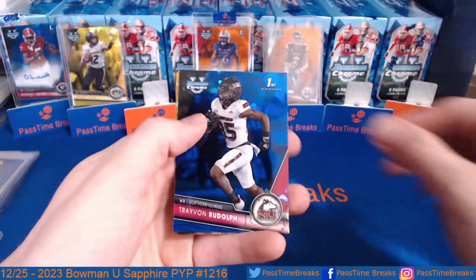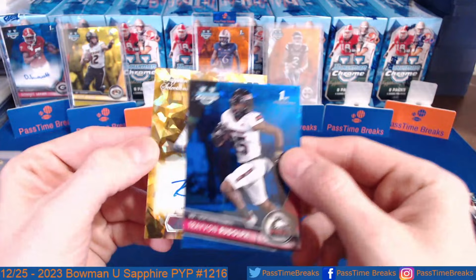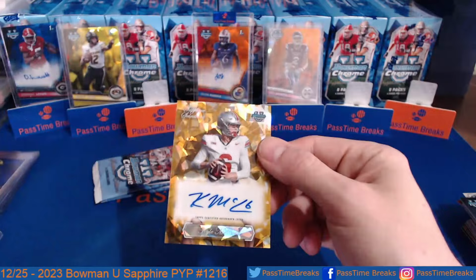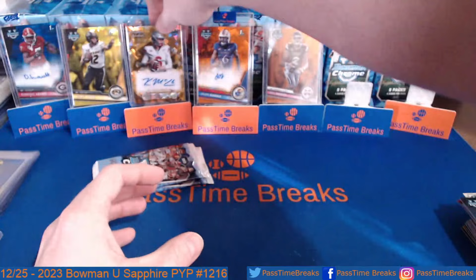Looks like a gold. At Ohio State. How about a Kyle McCord, Sapphire Selections, Gold Auto. Brian, nice hit. Let's go. Kyle McCord spot went cheap too. Very nice. That is pretty. 8 out of 50 on the McCord, Sapphire Selections, Gold. That works.